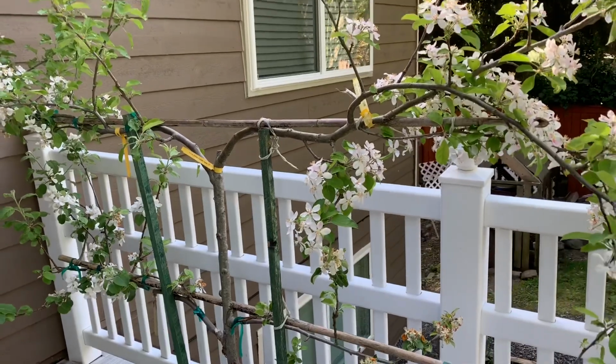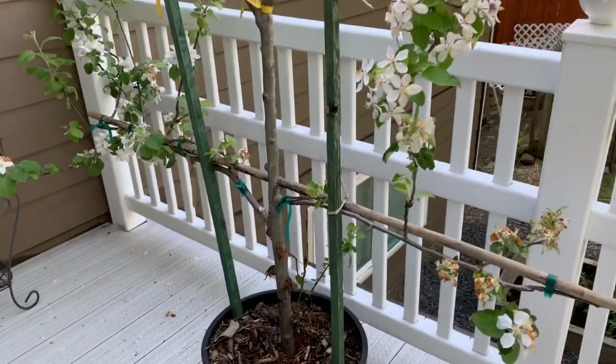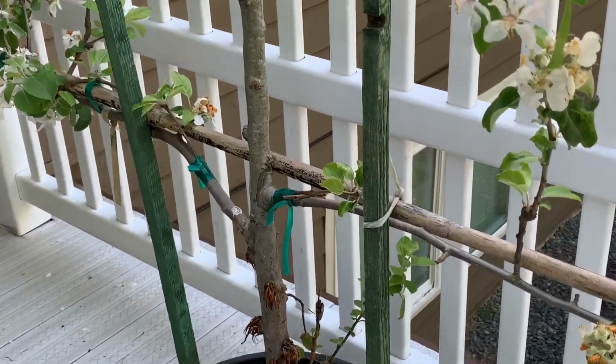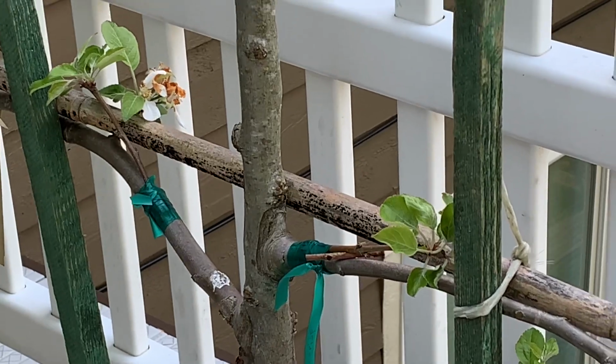Now this is also a 5-way apple tree. It came with 4 varieties, but my mother grafted 2 Honeycrisp cuttings. Zoom in here so you can see those cuttings that took on. So now we have 5 varieties.